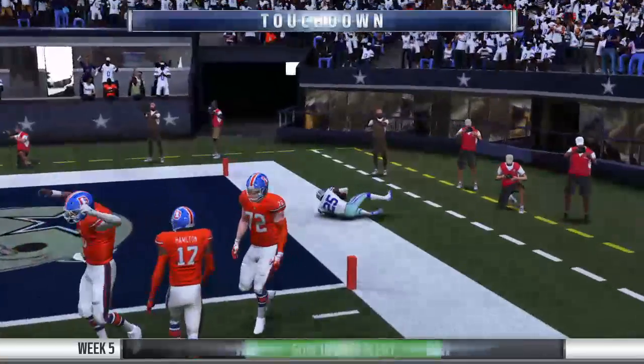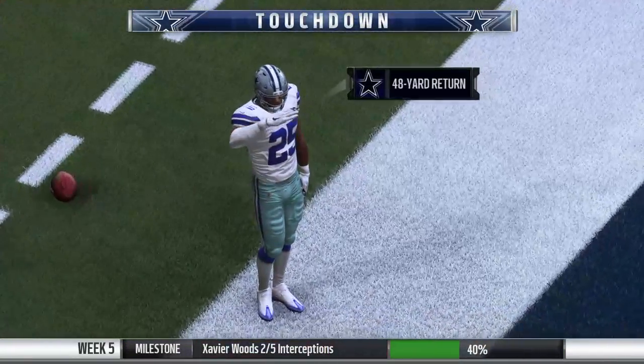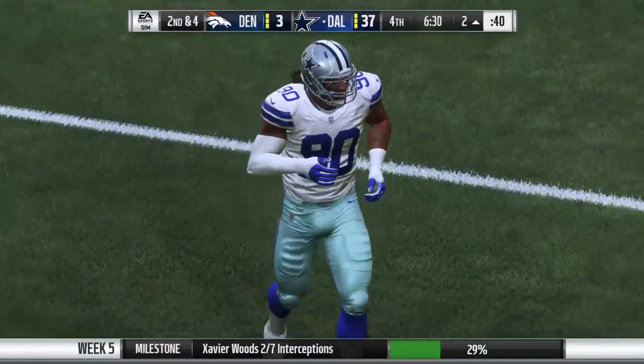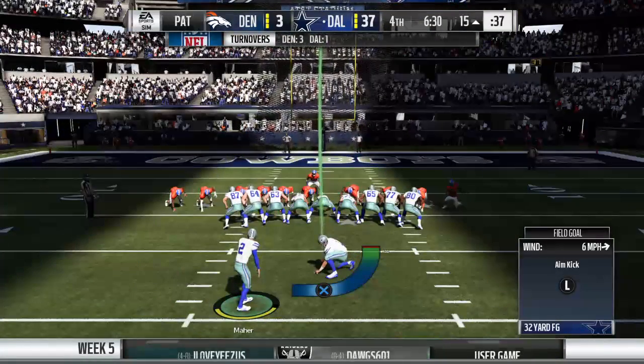And he takes this one back into the end zone, and the Cowboy defense has a touchdown. That's the story of the game. They've been suffocating all game long on defense. They were suffocating there again in a big way.